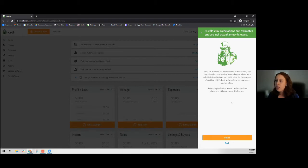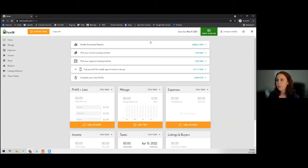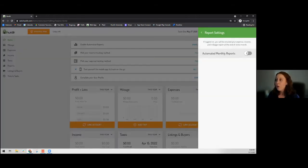And then there's just a quick disclaimer letting you know that the tax estimates are estimates, but many of our users do find them to be pretty accurate for what they end up owing at the end of the year on their self-employed income. The next action here is to enable automated reports. So this is something we recommend doing. With this option, at the beginning of each month, we'll automatically send you a report of all of your data via email. So this is great because you won't have to come into the app yourself. You'll just get a quick email overview with all the data that you've tracked so far.